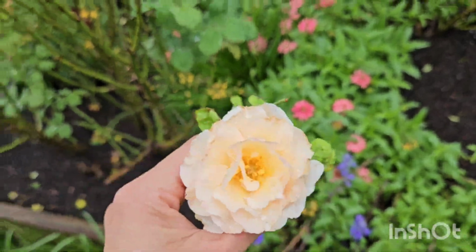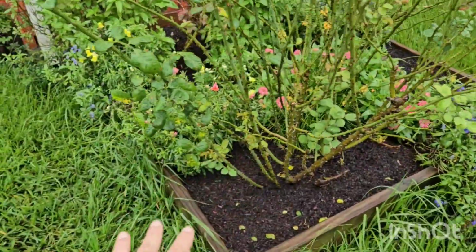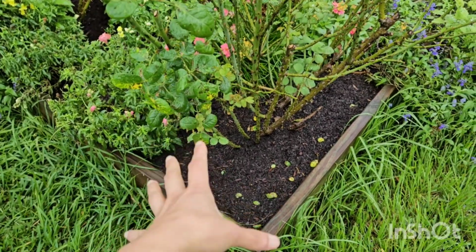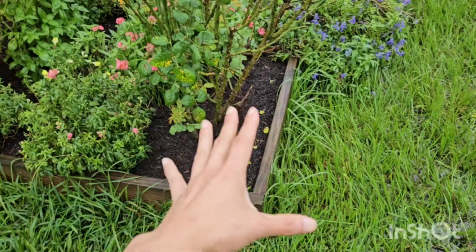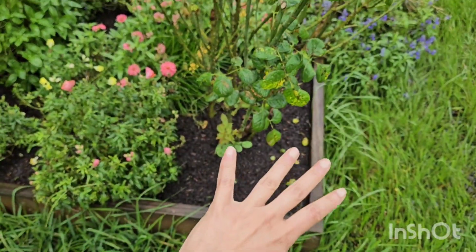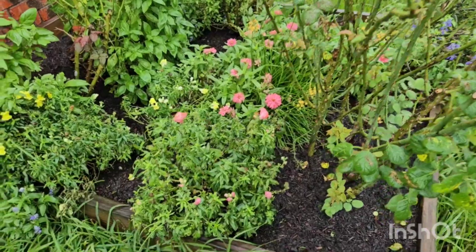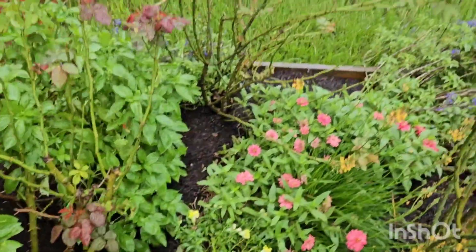So what you see right here, this is Princess Charlene de Monaco, and I just freshened up the soil in this bed because during the hurricane, the soil was so low in there, and this rose was leaning this way so much due to the wind from that hurricane. And now, just a few days ago, when the weather was not too hot, I went ahead and filled up the soil in this bed. It looks very fresh and refreshing.